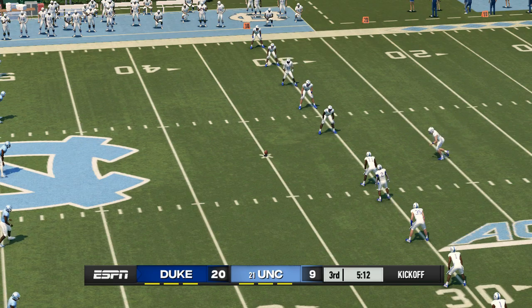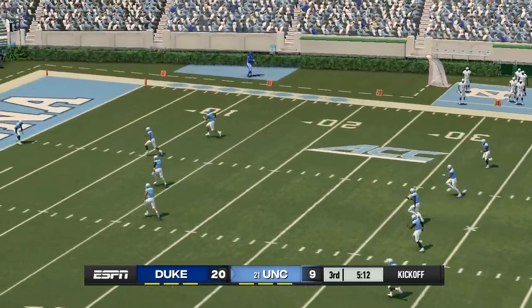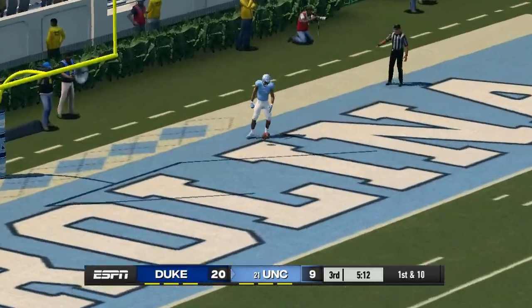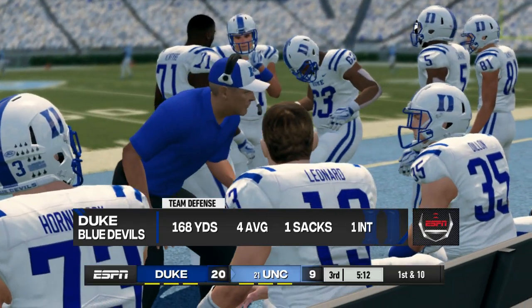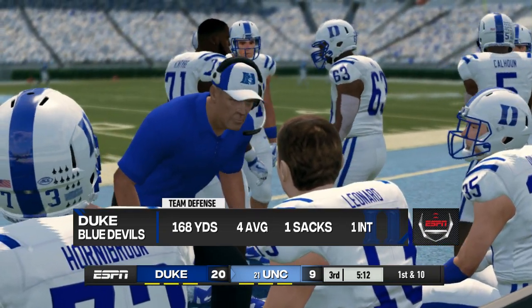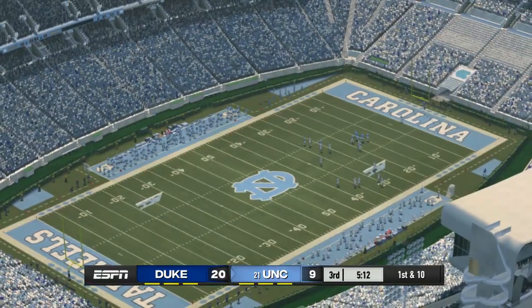Wilson is lined up to kick this one off. Sends it sailing downfield. And it goes into the end zone, down for a touchback. The Blue Devils continue to get it done on the defensive side of the football, Kirk. Yeah, they've done a good job of building this lead and almost determined here to protect it. Let's see if they can hold on here for the rest of the way.